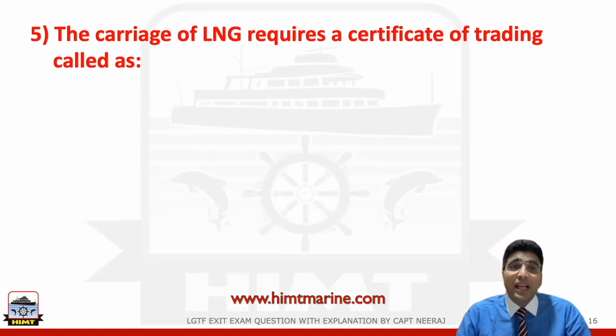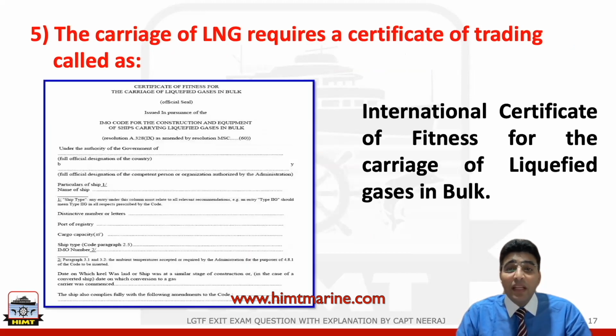Question number 5. The carriage of LNG requires a certificate of trading called as. This certificate is referred to as the International Certificate of Fitness for the carriage of liquefied gases in bulk, also called in short Certificate of Fitness or COF. This certificate is quite important for this type of vessels. Why? Because it not only states the cargo which you will carry, it also states what code is applicable for your vessels. As I told you about IGC code, there are other codes as well. It also defines the type of tanks which we have discussed in the earlier questions. So this certificate is basically the summary of your entire construction process.